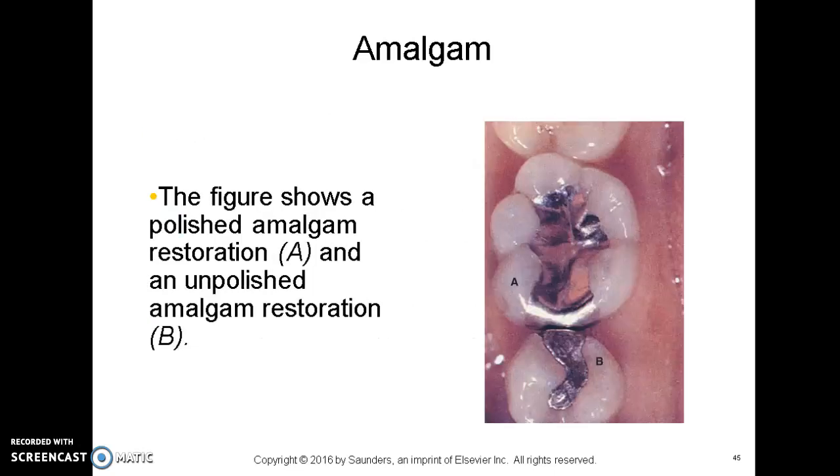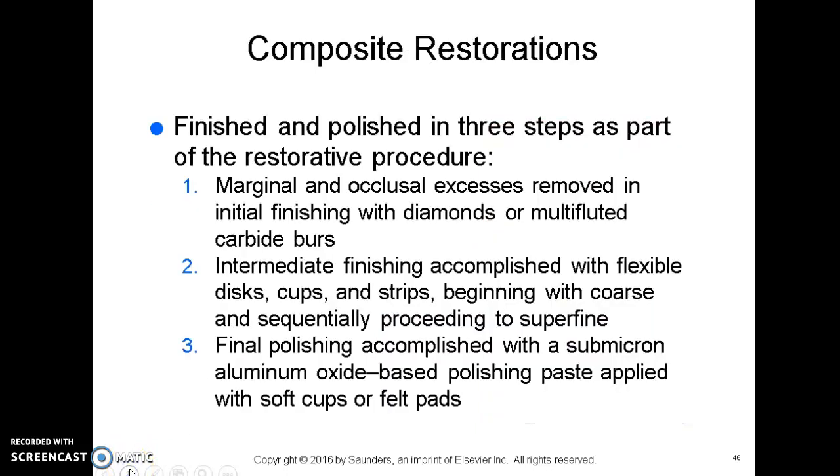This figure shows a polished amalgam and an unpolished amalgam. So the B is unpolished. You can see that's kind of pitted. A is nice and shiny and has been polished previously.